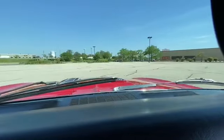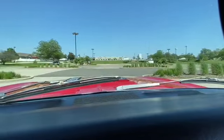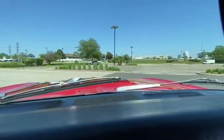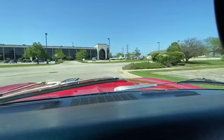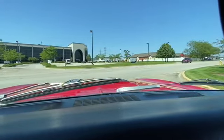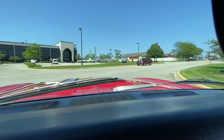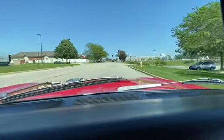Car steers really good. No weird noises going down the road, as you'll hear. Nice and smooth. Speedometer works excellent. It's showing 36,451 miles now that I can see it more accurately. Fuel gauge works.